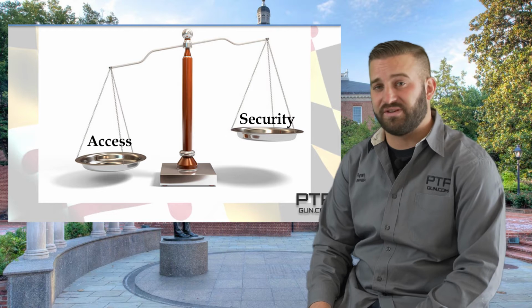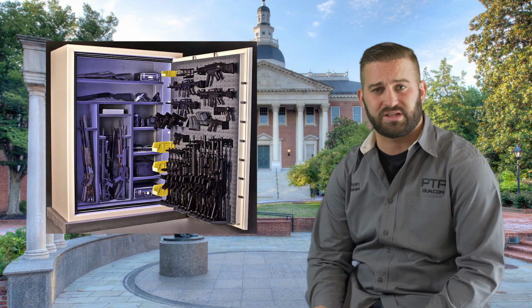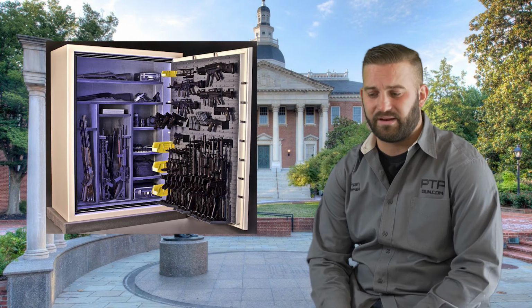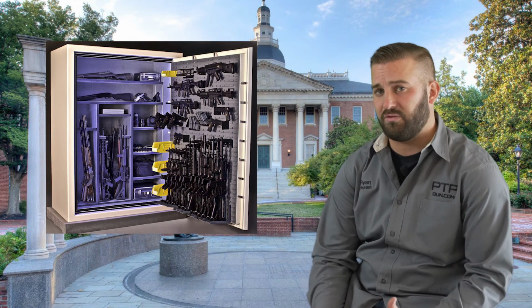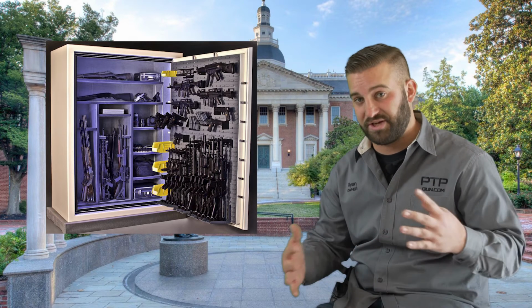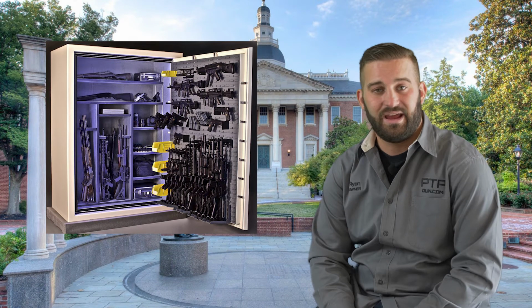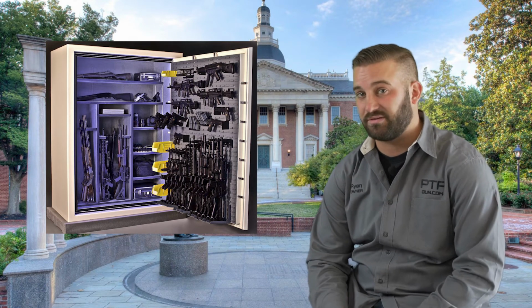So there's different ways you can secure your firearm, whether it's a large safe or something small that you keep by the bed. Whether you have something large or small, you want to make sure that you have it bolted down. Because even if it's a big, huge, heavy safe with a bunch of items in it that you can barely move yourself, you still want to have that bolted down.